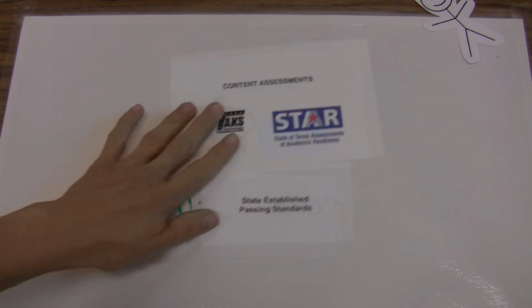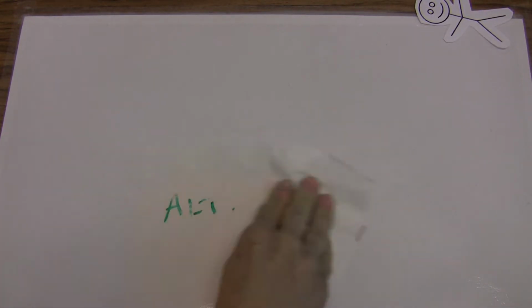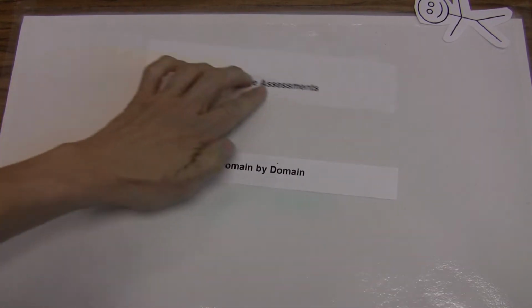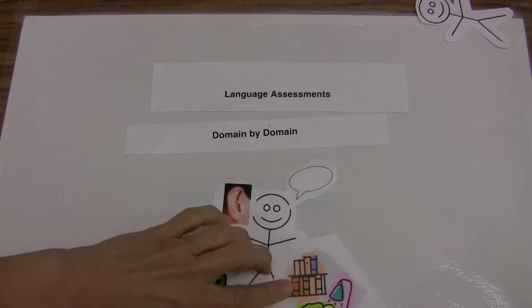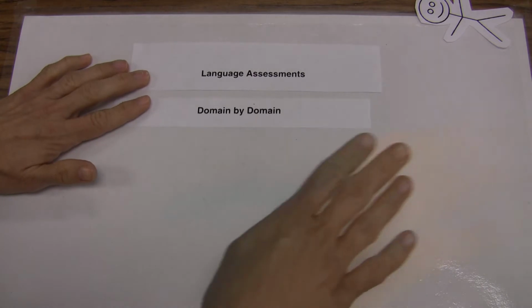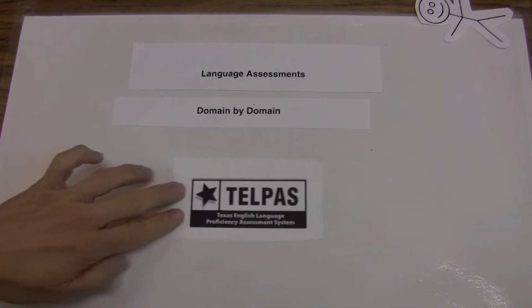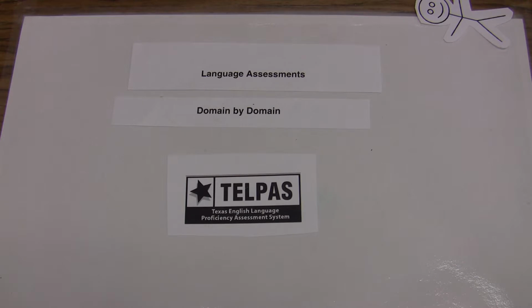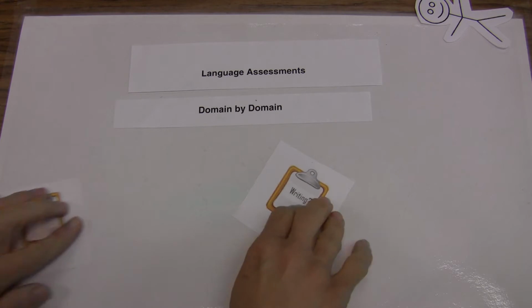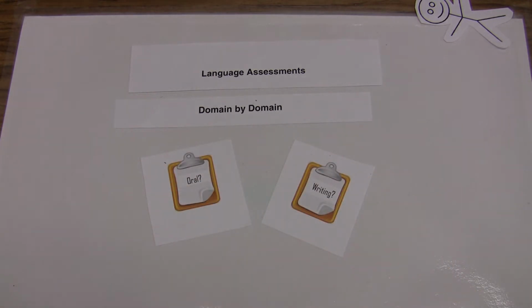On language tests, the collaborators look at Arturo's abilities on a domain-by-domain basis. By this we mean that reading and writing, listening and oral language are considered separately. The ARD and LPAC members would determine if Advanced High on TELPAS is a reasonable goal for Arturo, given his disability, or if perhaps a lower level may be appropriate in one of these domains. They could also consider recommending that he take a different writing or oral language assessment. A list of approved assessments can also be found on TEA's website.